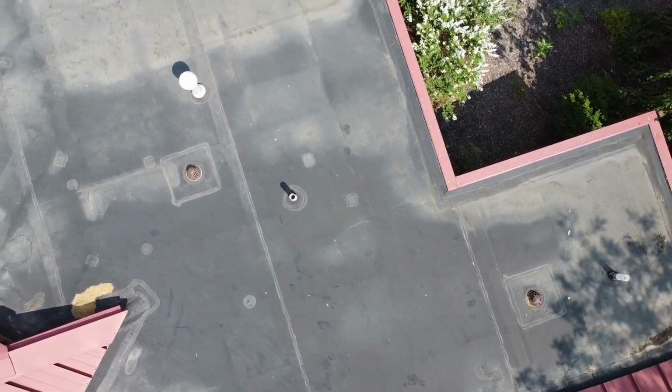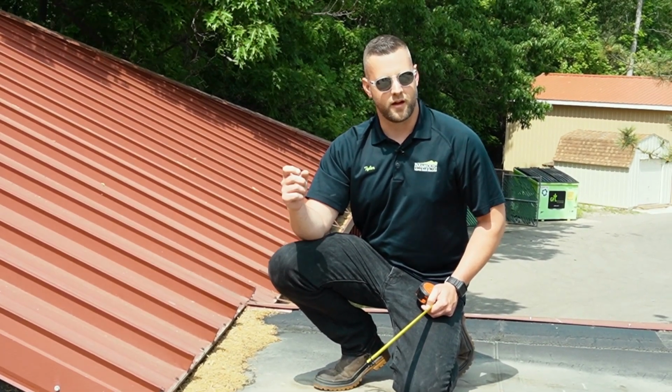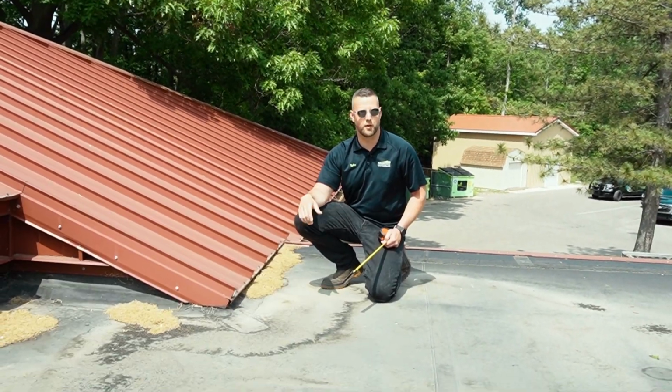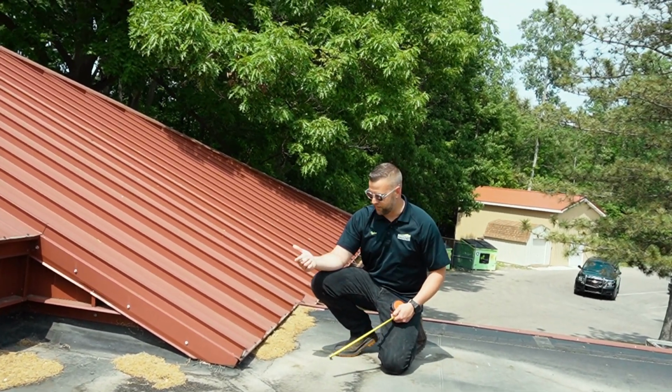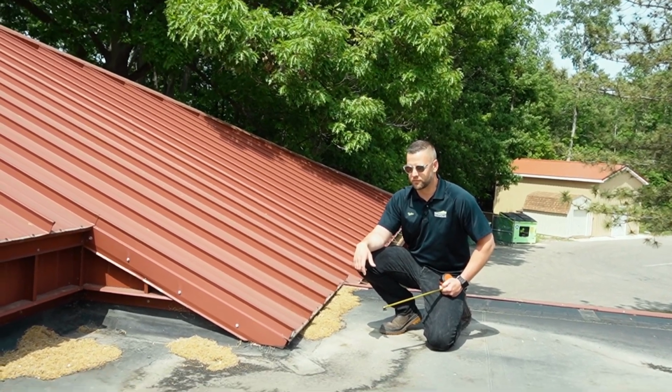That's why you see all these patches, right? So what I'm gonna do is take out all the plywood, and just in case it does move anymore, we're gonna put 1/2-inch StructoDeck, which is made by Firestone, between the membrane and the plywood to protect the membrane. Obviously replace all the drains. It works out, they were happy with it, so we're gonna do the project.